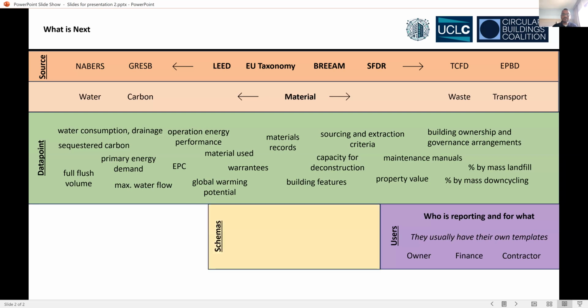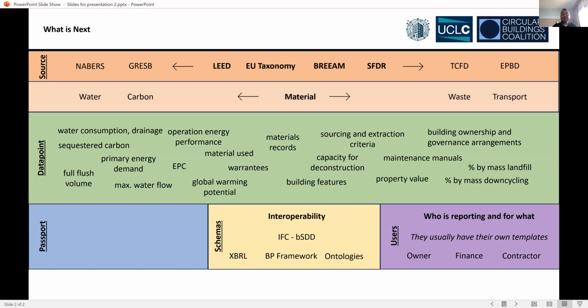We also need to map to existing schemas, starting from IFC, industry foundation classes, and looking at all the other templates or schemas that we use to capture our data related to sustainability in general. And also we need to map this to existing collection tools or material passports and building passports. And there is some of them exist and we can capture this to them. So it's the link of all of this through the data point aspect. So everything can be linked to each other.